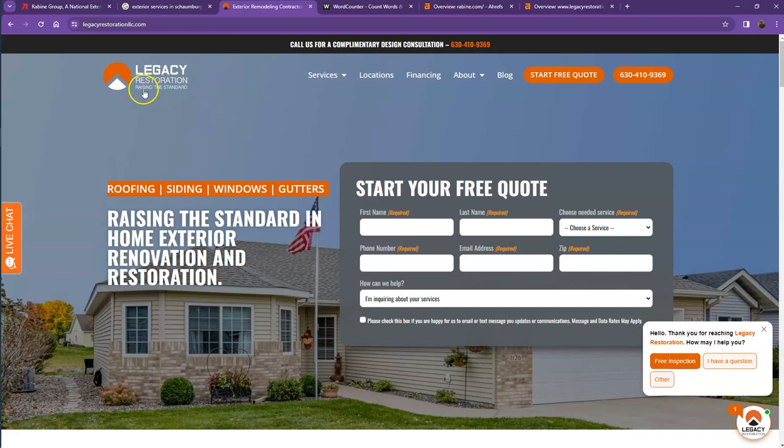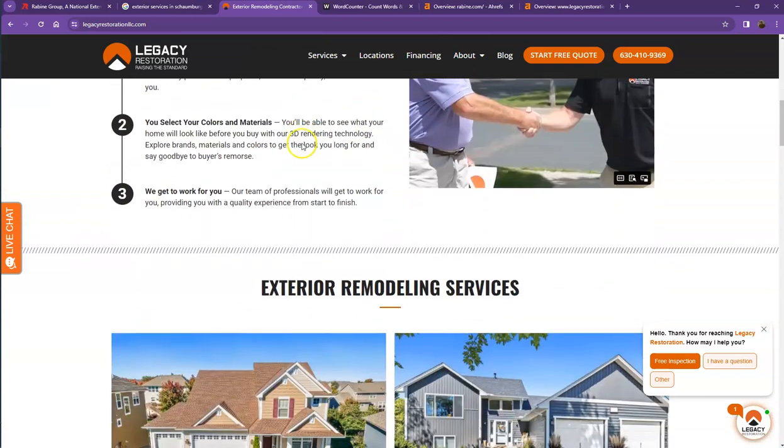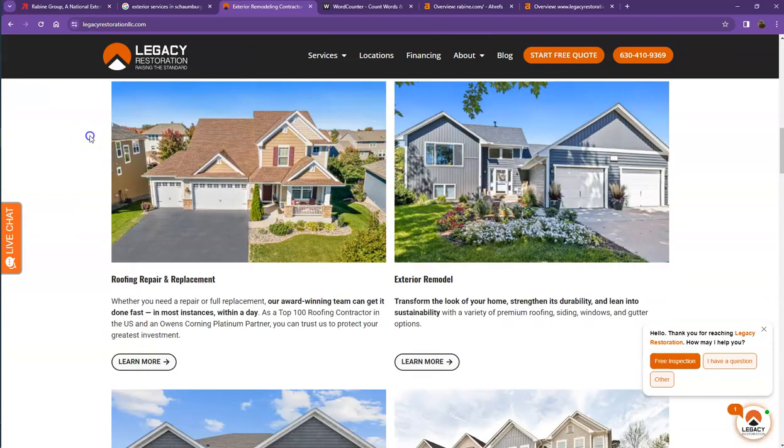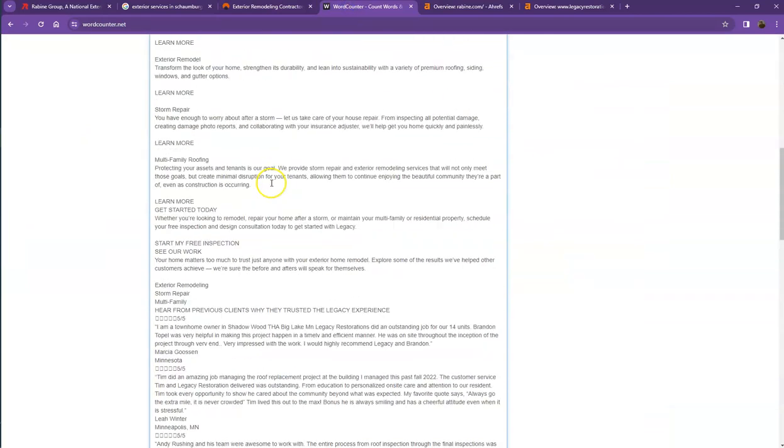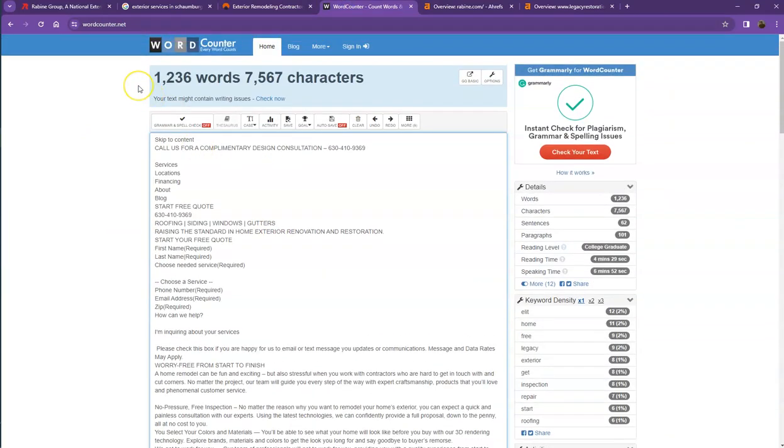So for their website, they also have their logo at the top. They have their call to actions. They also have good photos and a good amount of content. So let's see how many words they have on their homepage. All right, so for them, they have 1,236 words, which is a better number than what we currently have on your website. So one of our main focuses now would be adding more words and of course to meet the goal of 1,500 for you to be considered by Google as a much more trustworthy website.